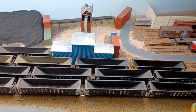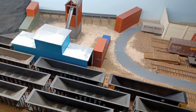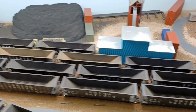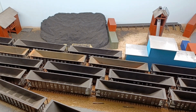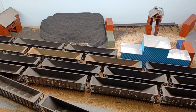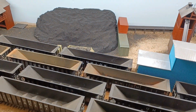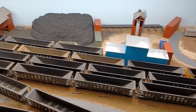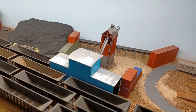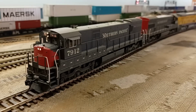Yeah, so this is my little coal unloader. Pretty much the same little scratch-built thing. Doesn't take long at all to build. A piece of foam just cut with some scissors and painted black. And I can't remember, no, I didn't even put any coal on top of it. It just came out looking pretty good. So some excess containers floating around.